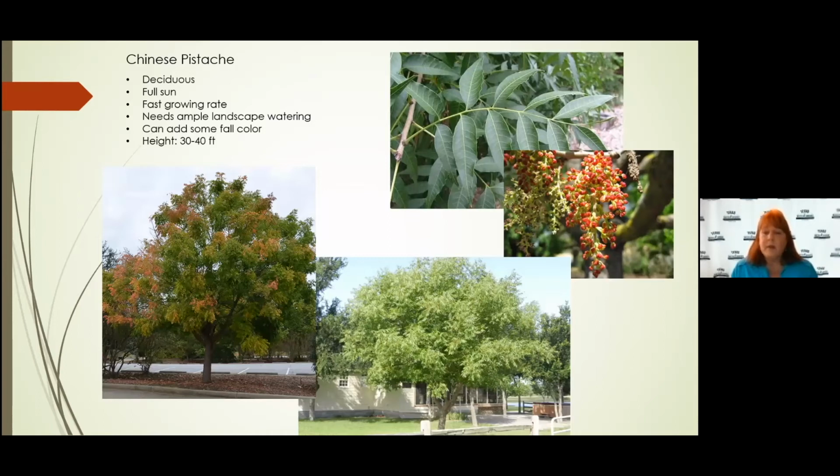A lot of you may only have very small ones in your yard, so they're not as striking, but they will get bigger. They produce a cluster of berries, but I don't have a Chinese pistache in my yard, so I'm not quite sure how messy the berries are on your landscape. Really a pretty tree and real soft flowing branching leaves. Then I think that this does add a lot of texture to your landscape. And then in the fall, it adds some spectacular color. It can be a big tree, but it takes full sun, and it just handles ample landscape watering.